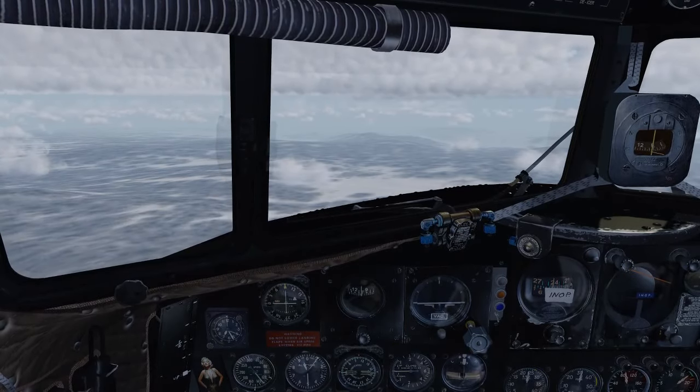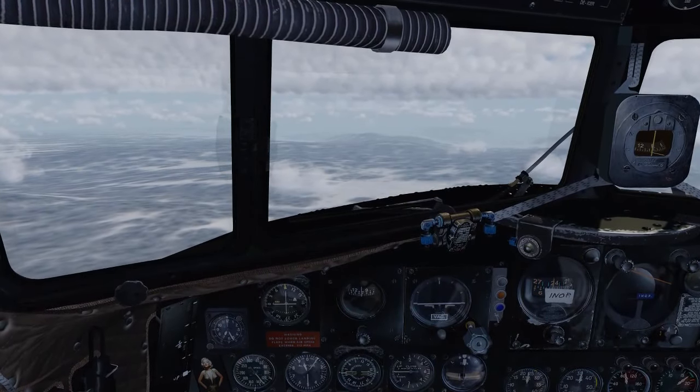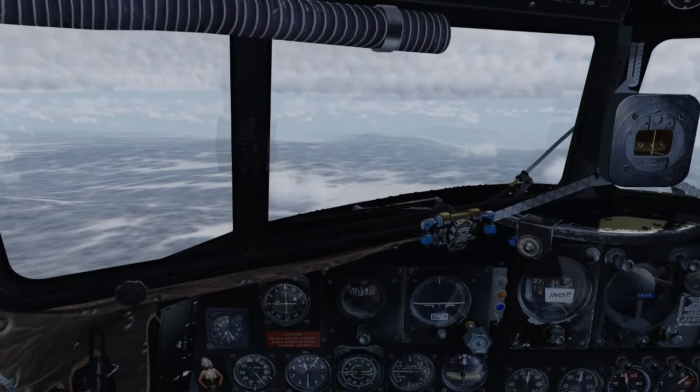I think there's a fair amount of scenery that's available too, by the way. Sorry about that. Squeakiest chair on Batsim. That's kind of what I'm known for.